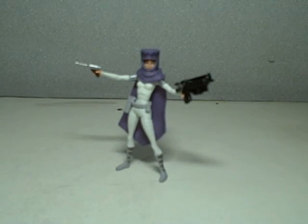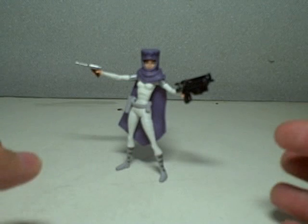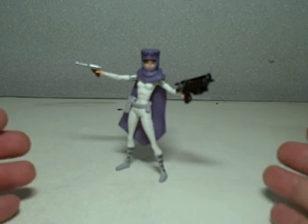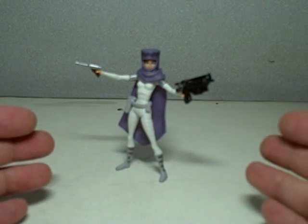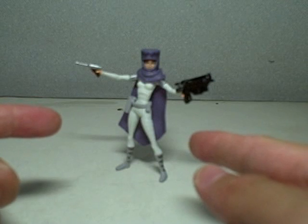This is Star Wars, The Clone Wars, Padme. This is probably the rarest, most difficult to find figure in the entire fifth wave of the Clone Wars figures. I mean, in some parts of the world, in your toy store, I'm sure there's probably a whole truckload of Padmes. But where I come from, she's very rare.